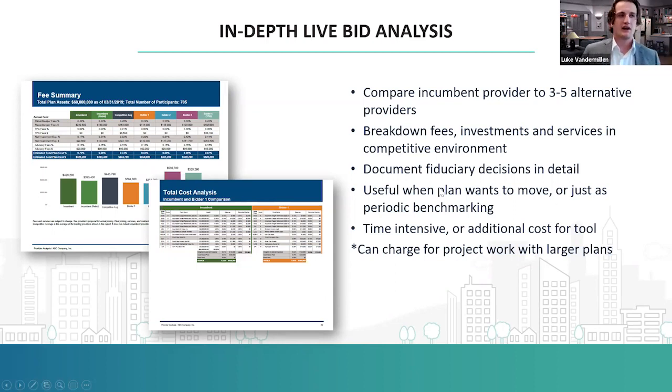And then going here into the in-depth live bid analysis, there's tons of different platforms out there that you can utilize. We recommend using RPAG because it's the most accurate RFP report in the industry. But this is where you would be taking a look at the current pricing structure with the current provider and comparing it to a universe of quotes that you've received from competing record keepers. So, our current plan is with provider A. We want to go get quotes from providers B, C, and D to see, hey, what would they charge to be the record keeper on this plan?